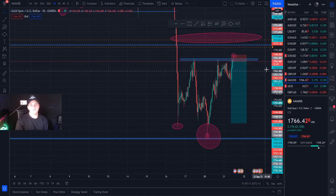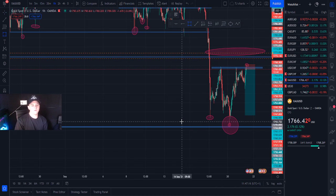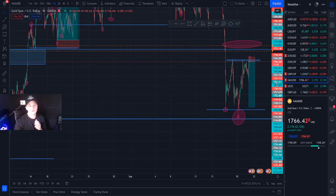If you can catch trades like this trade, and this trade, it's not even a big trade, it really isn't a big trade, and this is why I'm going to talk in depth about this trade and my vision of this trade.